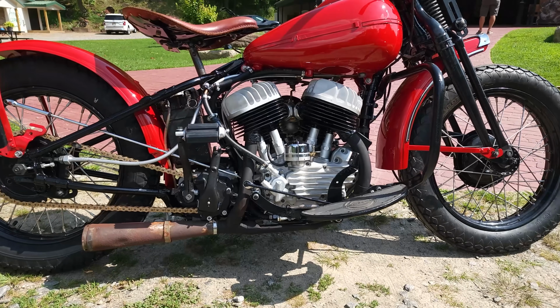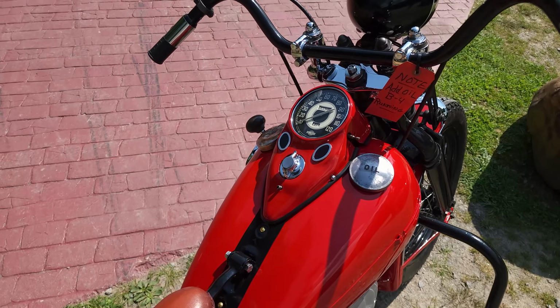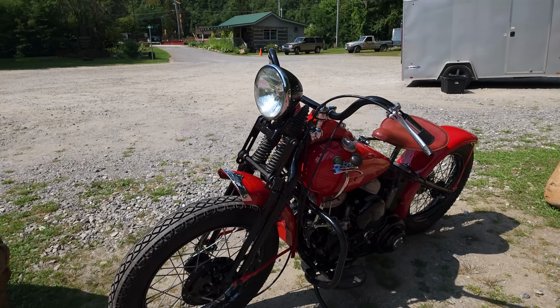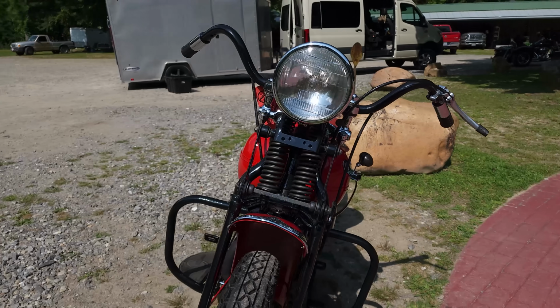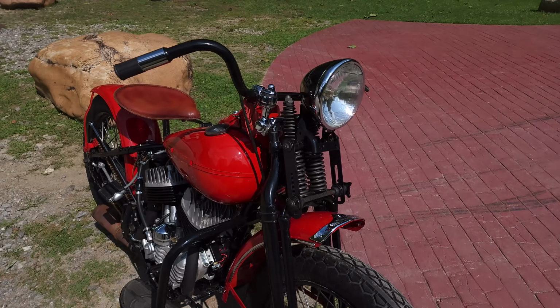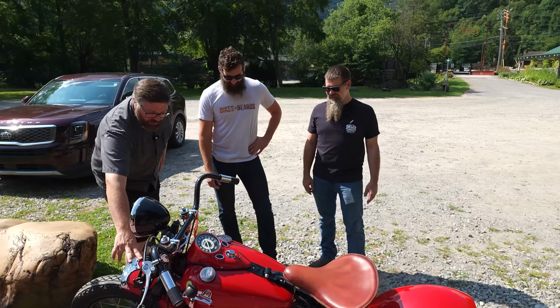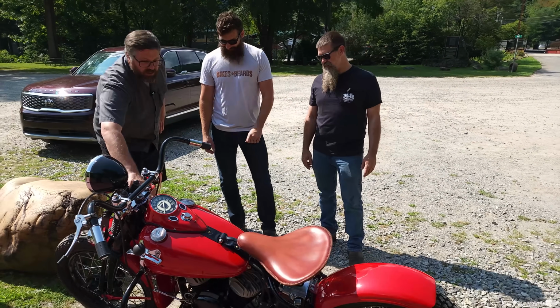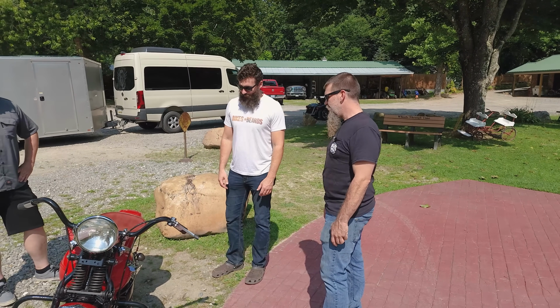I kept as many of the original parts as absolutely possible. The headlight, the speedometer is original. The key switch is not original. I had to put a different key switch on. These here were the forks that were bent a little bit. We got them straight. That's the original pipe that was on it. We got original emblems, original trims. You are the expert. How did Craig do?